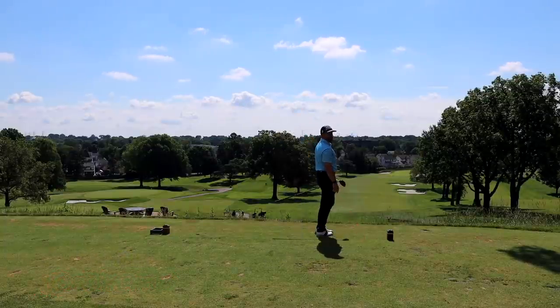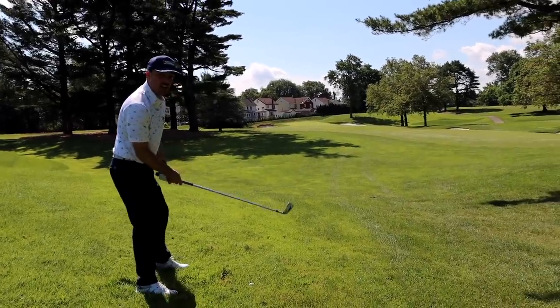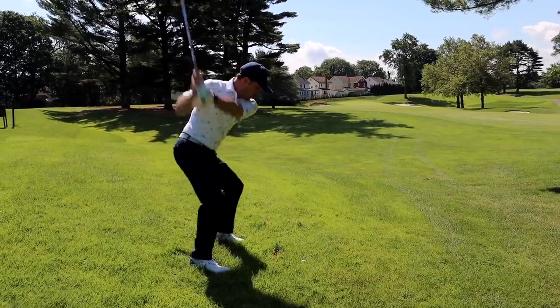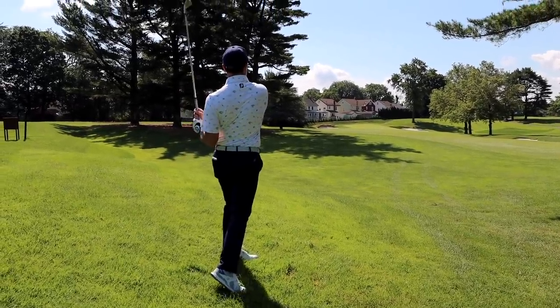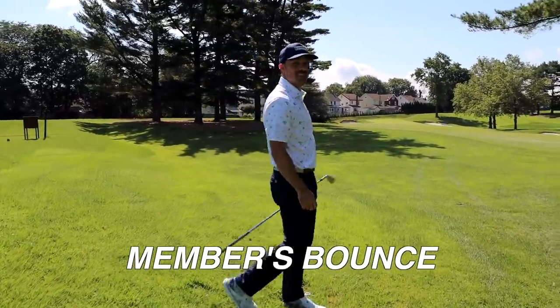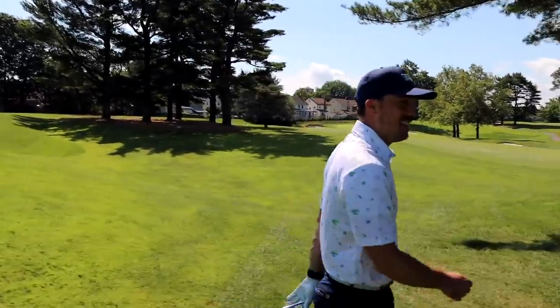Dead center middle, primo real estate right there. You gotta have your breakfast with a lie like this. It's gonna grab. I played in some wet rough yesterday, it's gonna grab. All right, yeah, stay. Open the club face right up. Oh, nice kick. Look at that. Is that gonna go on the green? Bounce. Not even a member. Dude paid his dues.